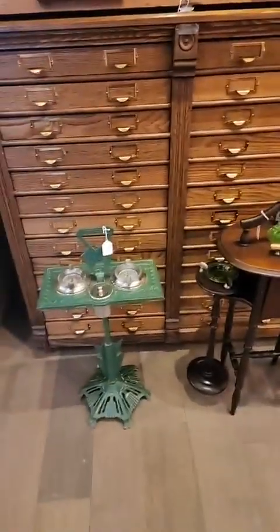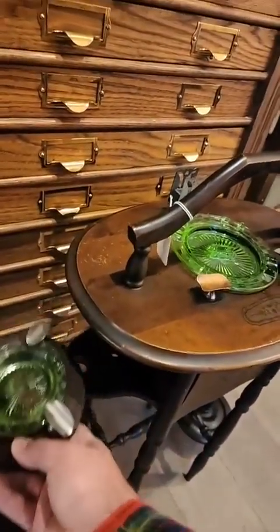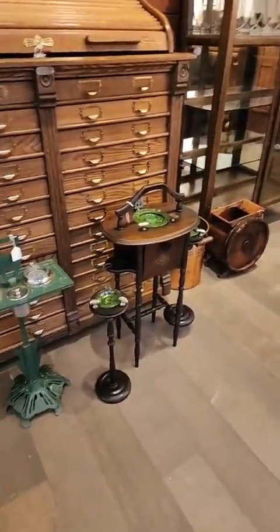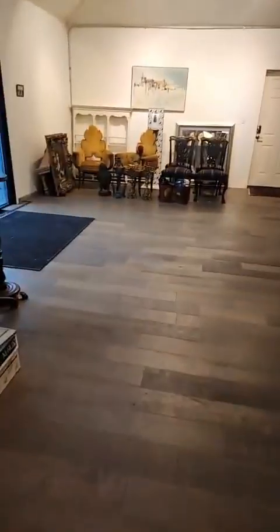A couple of nice old smoking stands. This is really unusual in that it's a humidor base with the glass inserts, but also has the two individual stands that you can take off of there, so you can go smoke where you want to. As opposed to now where you can smoke pretty much nowhere.